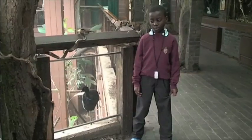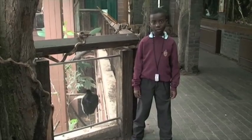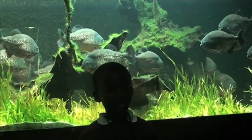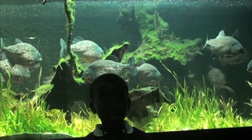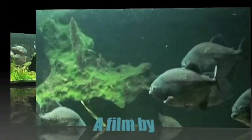Right behind me is a trumpeter. It's called a trumpeter because if you hear it, you'll know why. Right behind me are red-bellied piranhas. They live in South America, and their habitat is the river in the rainforest.